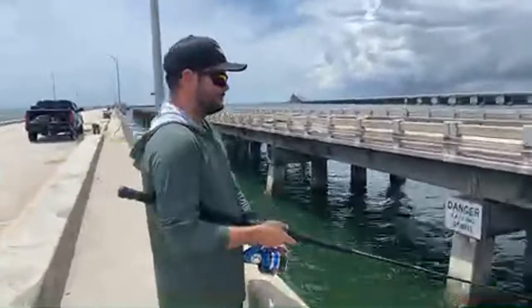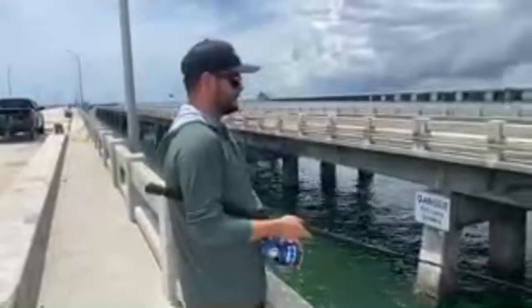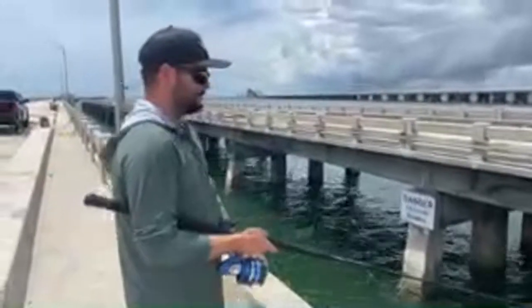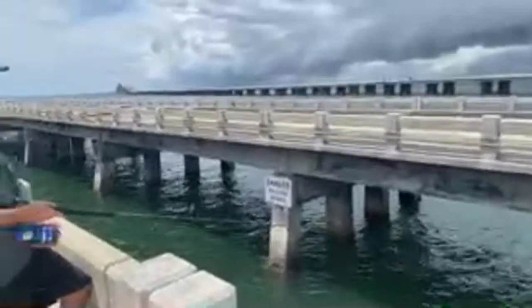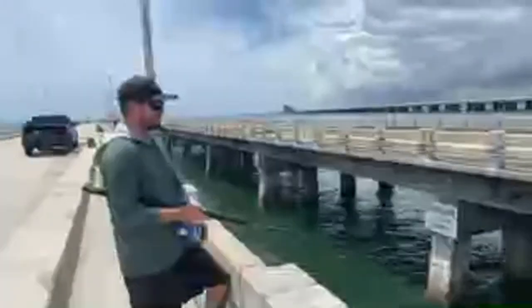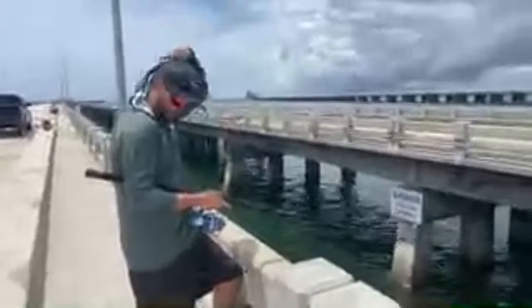Thirty minutes in and Josh hasn't caught a grouper. Come on now. Working on it. We'll give him a couple more minutes, guys, see if we can get one. One tasted the hook. Yeah, he ain't gonna bite again.